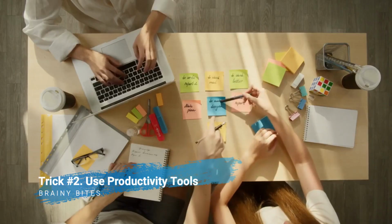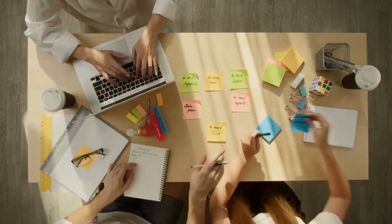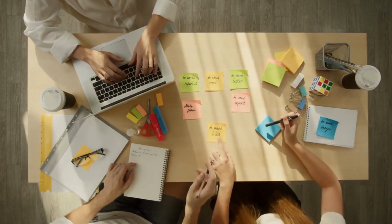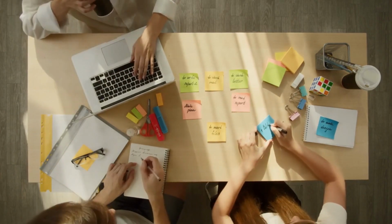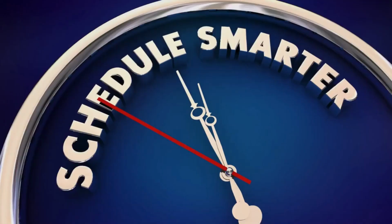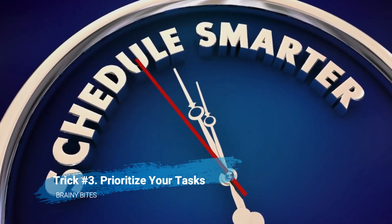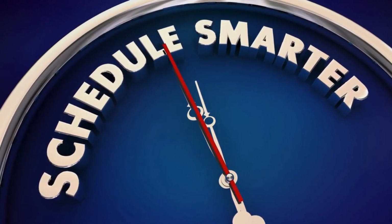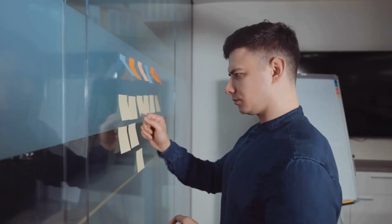Trick number 2. Use productivity tools. There are many tools available, such as apps and browser extensions, that can block distracting websites and apps, set time limits on certain activities, and track your progress throughout the day. Trick number 3. Prioritize your tasks. Before you begin working, make a list of the tasks that need to be completed, and then prioritize them by importance and deadline.